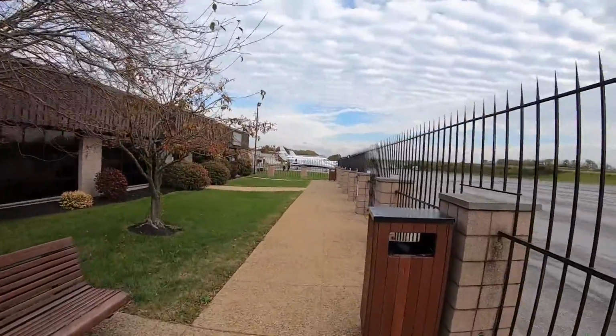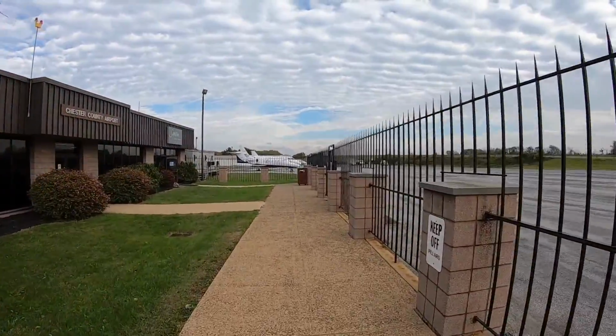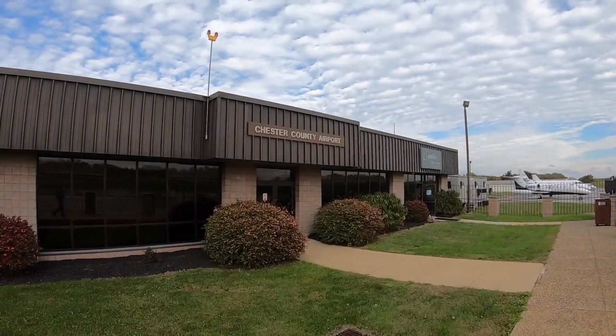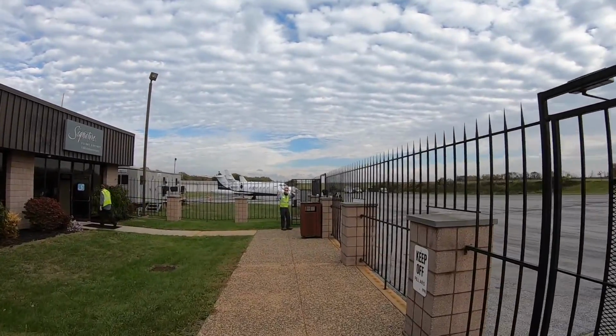As you can see down here, there's a lot of private jets. I saw this group of guys come out, golf bags, the whole nine yards, coming in to play the back nine and hang out. So we'll walk down here, and you can see a couple of these private jets. This seems to be the other side of the building. But as you can see, Chester County Airport, a couple of the employees, bunch of private jets down there.